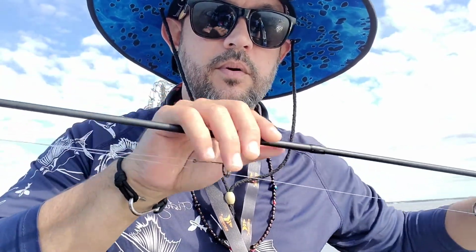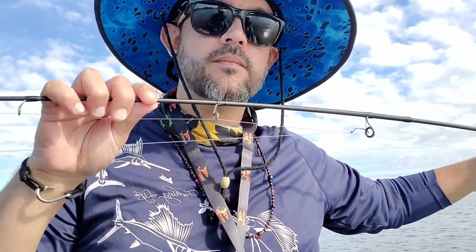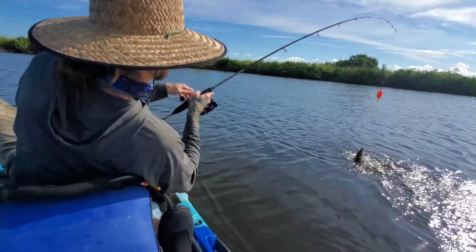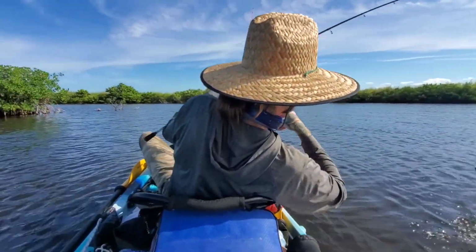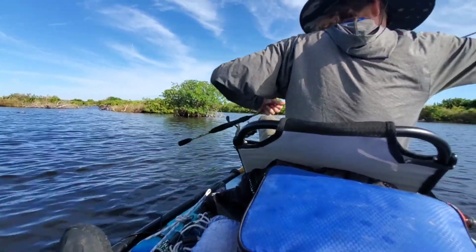Start out with some popping cork rigs, Cajun poppers, little shrimp. We're gonna try and cast out some fresh mullet too. Oh, catfish. Gotta start the day with a kitty fish. The best.